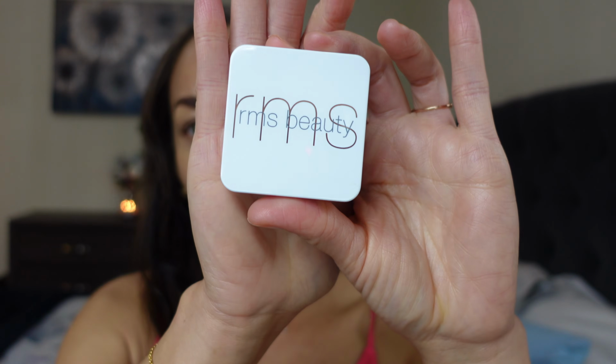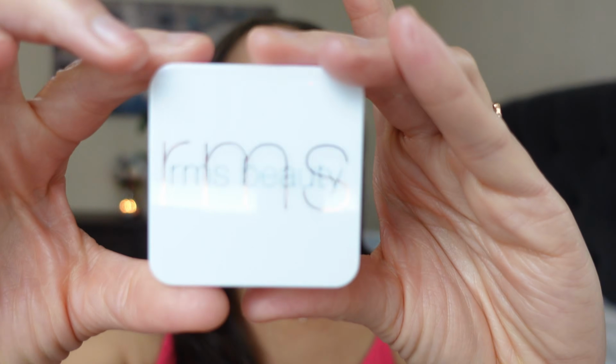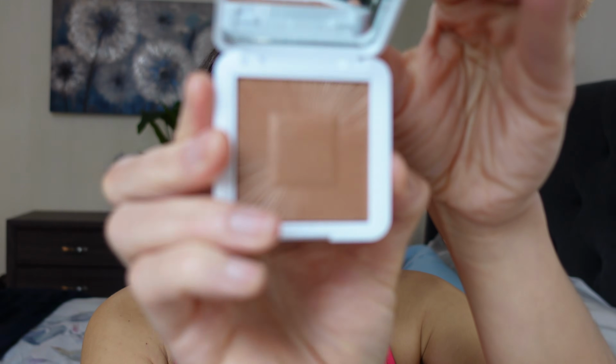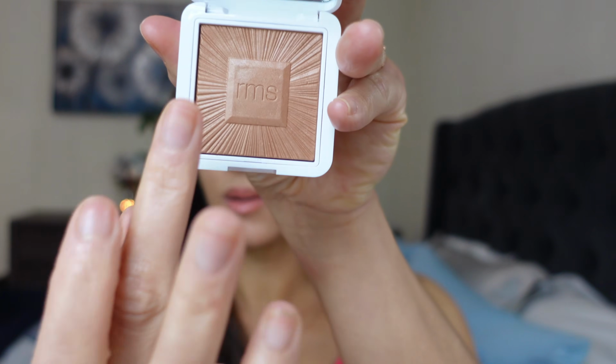So it comes in this packaging, still that classic white RMS packaging, but it does have a rose gold emblem for the RMS versus, and I'm sorry, this is dirty guys, the blushes. This one does have 6.5 grams of product. It is made in Italy and has a 24-month shelf life. Wow, this looks like a beam of sunshine. I am here for it.